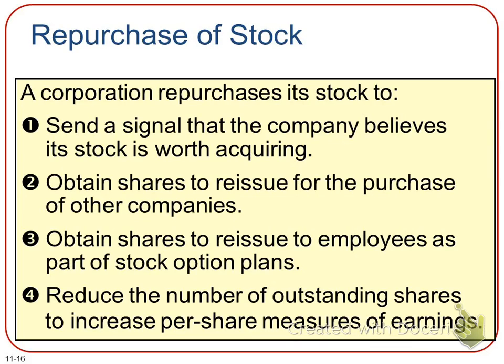All right. Obtain shares to reissue to employees, a stock option, which we already said, and then reduce the number of shares outstanding to increase the per share measures of earnings. So if you take them out of here, then you're increasing your ratios here, which could increase profitability for your shareholders.